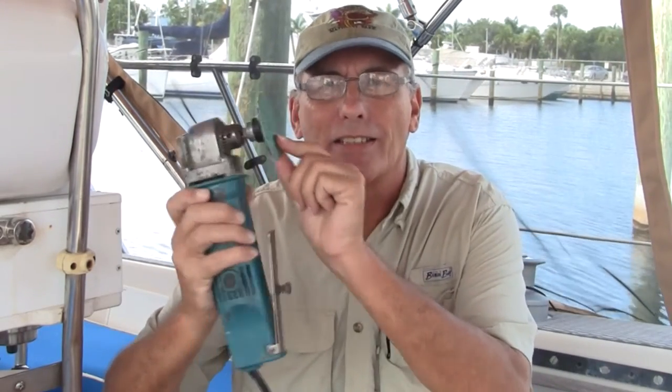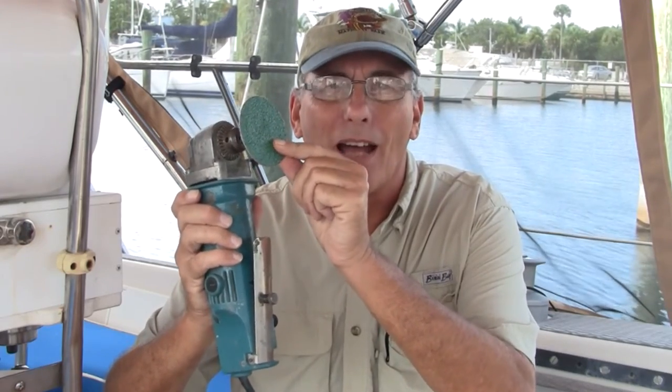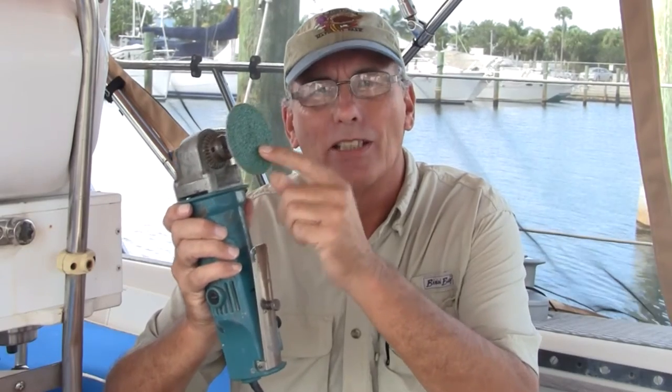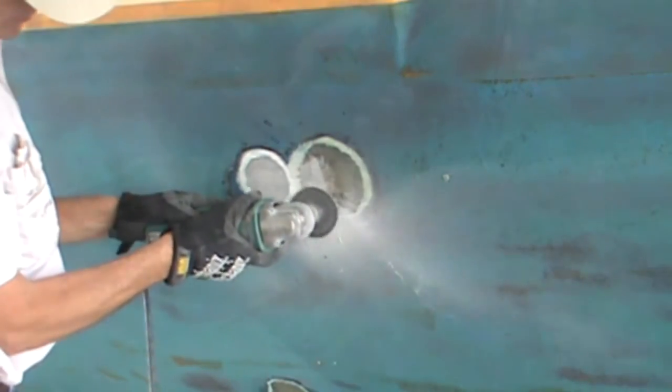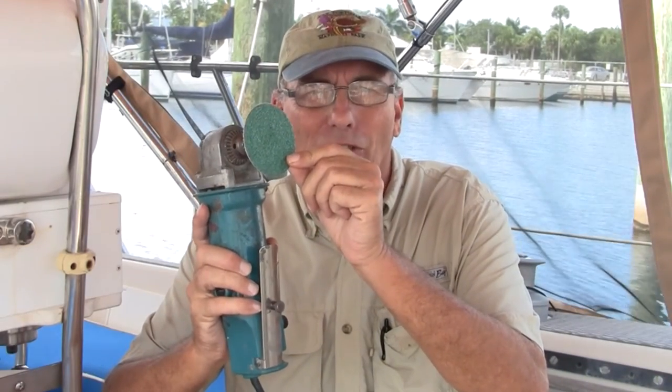As you can see, in this configuration, I have it set up with a small grinding disc. And this is probably how I use it most often, for just doing small grinding jobs. Now, this is great for grinding fiberglass as well as metal, wood, all kinds of things. The beauty of this is if I'm making a small repair on the boat, and a lot of times your fiberglass repairs are just going to be small repairs, this is the ideal tool to use for that.